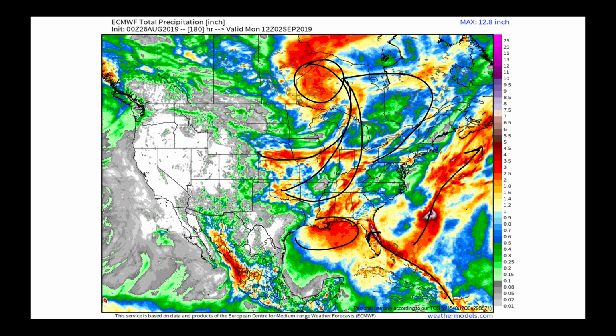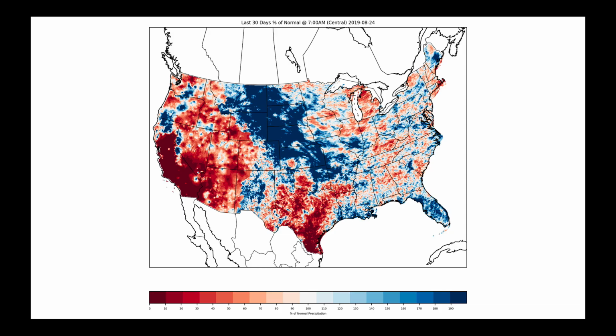Now, again, we don't have a lot of confidence in one model run's position of where Dorian is going, but it's something to be on the lookout for. Finally, don't forget toward the end of the week, be watching the west coast of the United States, specifically Oregon and Washington, for our next system moving in through there.